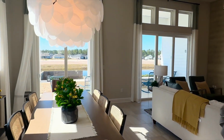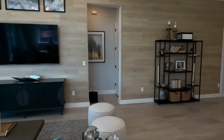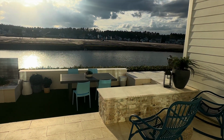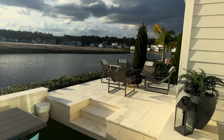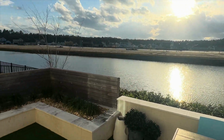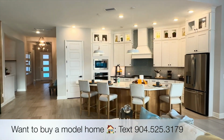Now, this home in particular has so many upgraded interior finishes throughout, as well as elegant furniture design, making this home truly a dream home. Even this back patio area you see here, guys, is about a $35,000 upgrade that's included into the price of the home on this premier waterfront lot. You couldn't ask for a better quick move-in home for you to take advantage of.